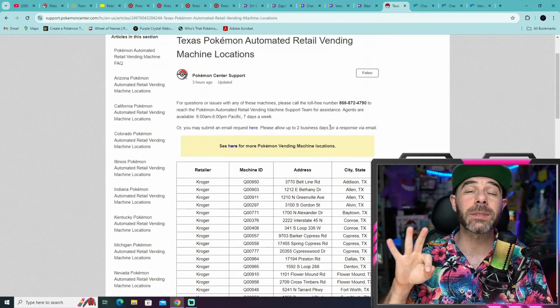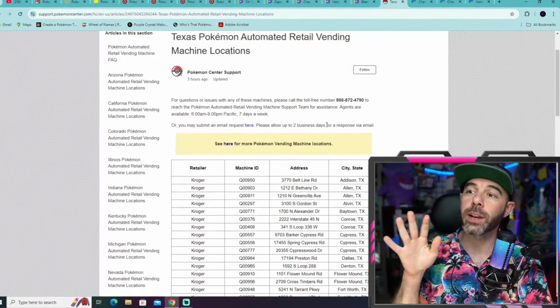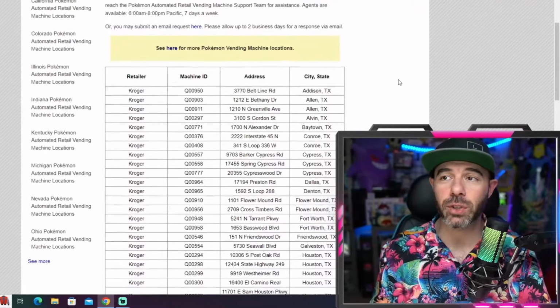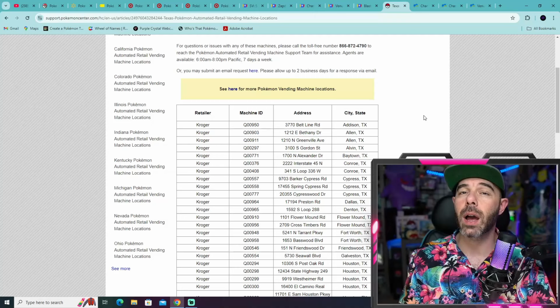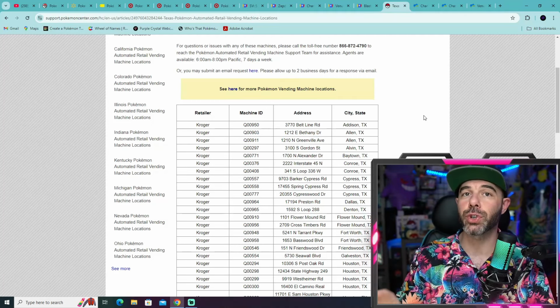I've had 3 dropped in my area in the last 2 weeks, 3 new ones that we did not have yet. So they are dropping more and more of these vending machines from the Pokemon Center, and they are official Pokemon Center machines. We have never had any issues with them. If you guys have had issues with these machines, let me know down in the comments and let me know personally if you had any bad experiences with them. But around here where I live in Georgia, I've had no issues at all.